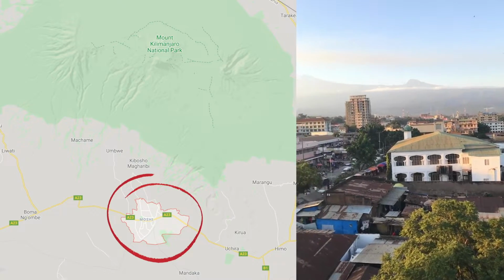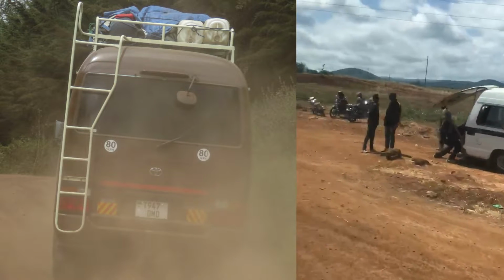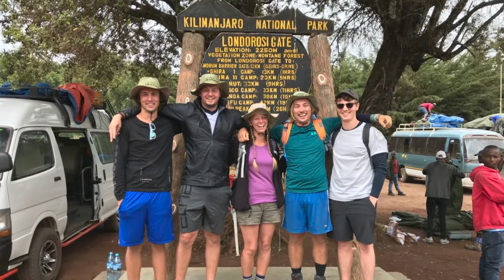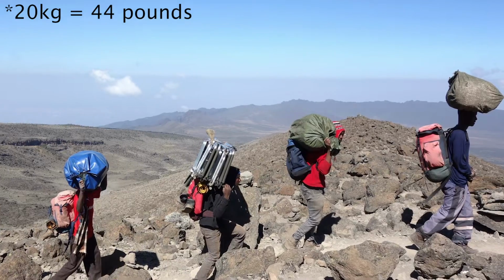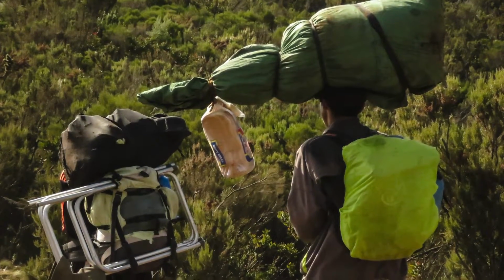So we left the town of Moshi at the base of Kilimanjaro at about 8:30 in the morning and had to travel about 3 hours by van to actually get to the entrance gate. That is where you pay your park fees, and they check all your bags and check the porters' weight, because they have to make sure every porter doesn't carry more than 20 kilograms. It's a good way for them to keep jobs in place, if you have to have this many porters for this many people and all that kind of stuff.